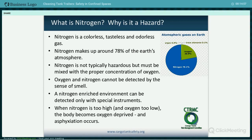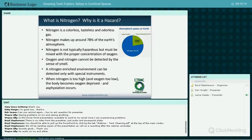We can't smell it and we can't detect a nitrogen-only atmosphere. With no oxygen, if we're breathing straight nitrogen, because like I mentioned, nitrogen is used to reduce oxygen in an atmosphere, we won't detect it, and then our body's going to shut down. That is something that we don't want to happen, and that's where you get into a situation where we have to rescue somebody.